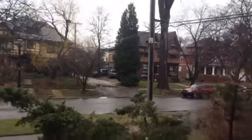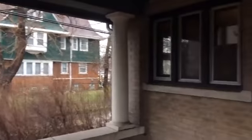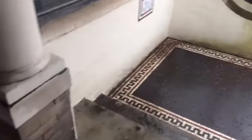I'm on the porch of 36 Longfellow, which actually used to be owned by Frank Navin, who was an owner of the Detroit Tigers and also built what became Tiger Stadium. The front porch is wonderful. You walk up onto a patio, come onto the covered front porch, and here I go. I'm stepping inside.